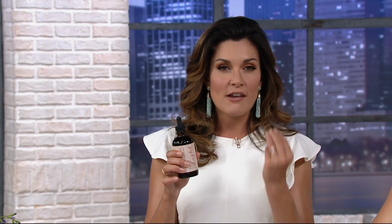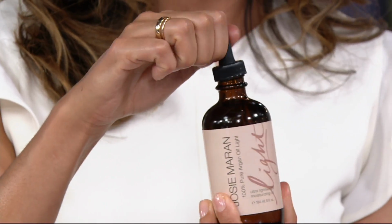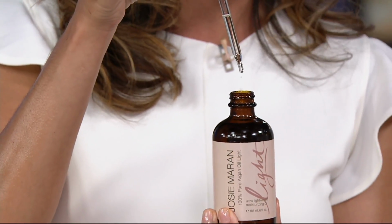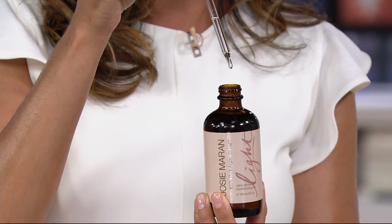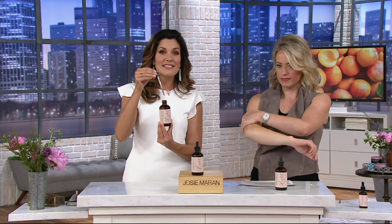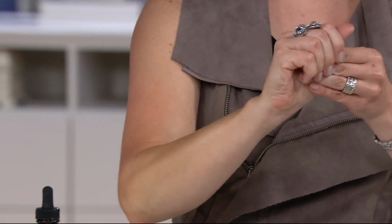So we worked closely with our lab and found a non-chemical process that breaks up those essential fatty acids I'm always talking about that you need. We broke up those triglycerides, so that's the fatty acids, into monoglycerides. It's that simple. All they are is smaller fatty acid molecules. That means faster absorption. That means a semi-matte finish.